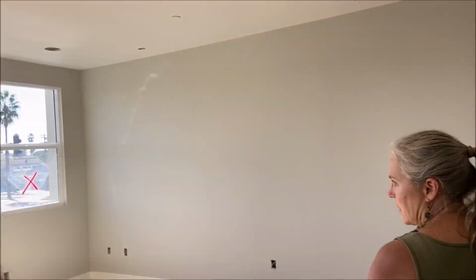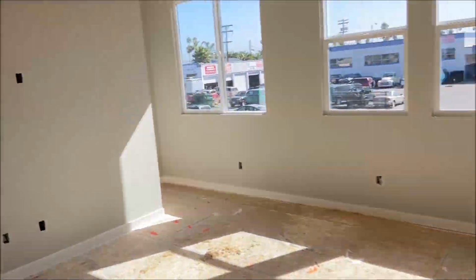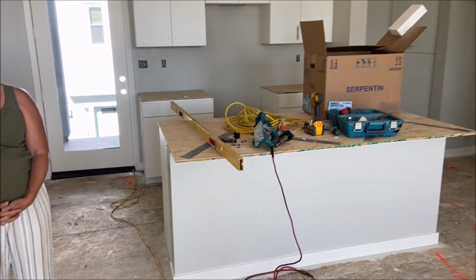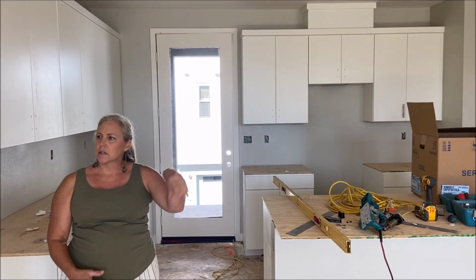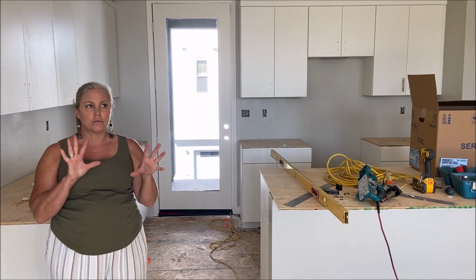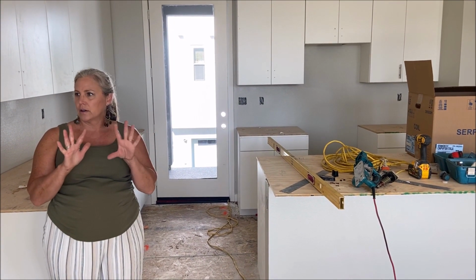So here we go. Oh yeah, okay. So you walk upstairs, you're walking to the kitchen. TV's gonna go there. The couch would go in that corner. You'll want something to divert the glare, or get a TV that allows you to not have glare. And then that's the kitchen.